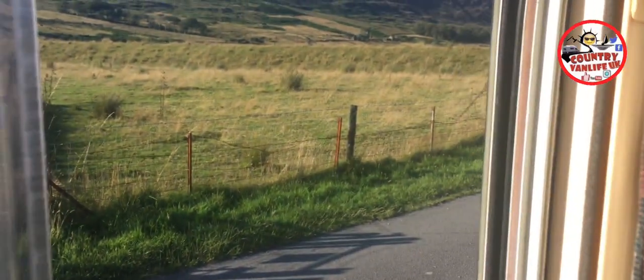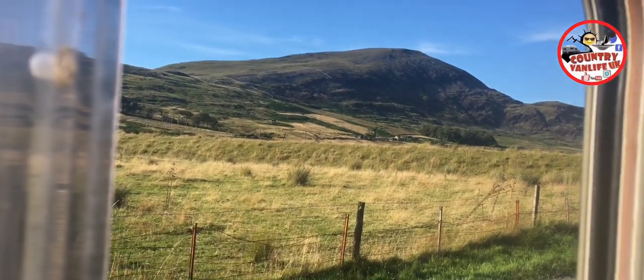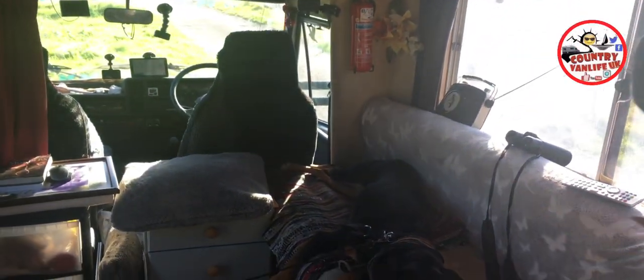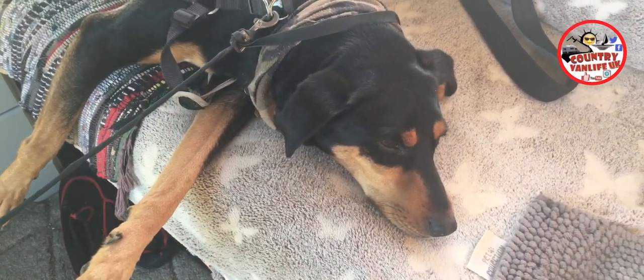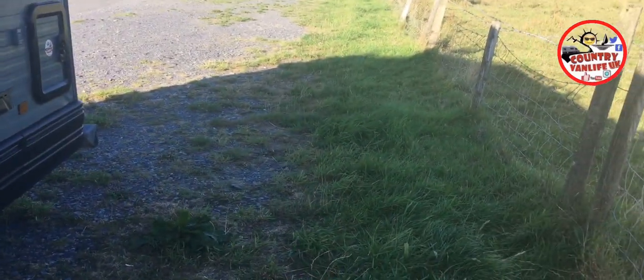Window view, guys. That's my view for tonight with that lovely Welsh breeze in my face from my lovely bed. Skye's having a bit of a kip. She's having a lie down. She's been playing outside. There's views all around. Plenty of grass here for Skye to run up and down.